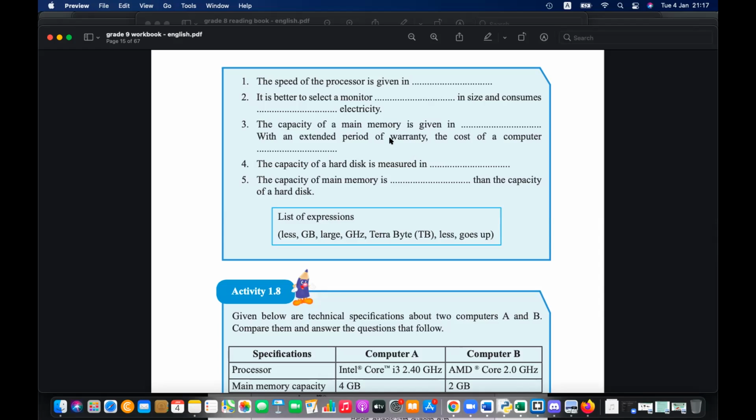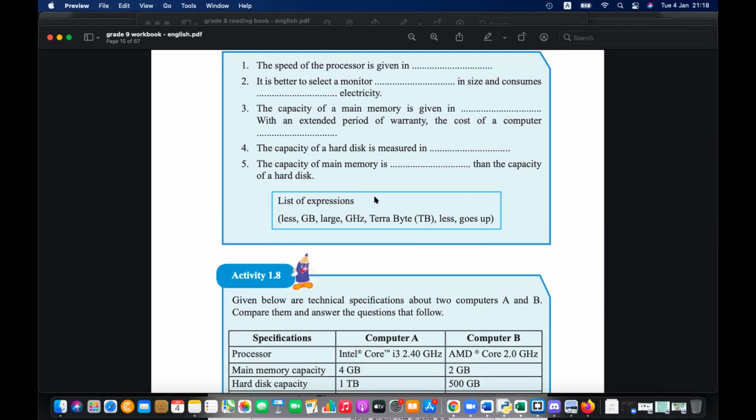With an extended period of warranty, the cost of the computer goes up. If you extend the warranty, the cost will go up. The capacity of hard disk is measured in terabytes. Yes, mostly in terabytes nowadays, but gigabyte is also a correct answer.